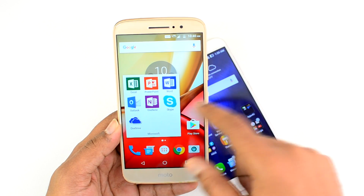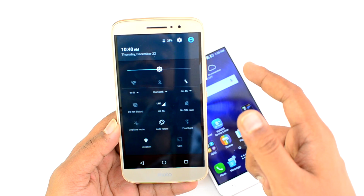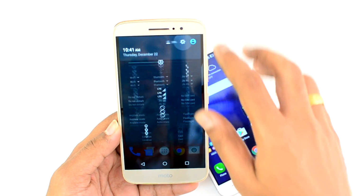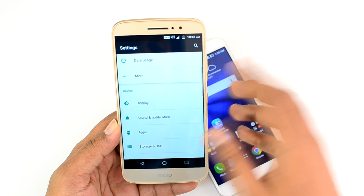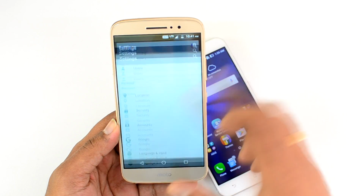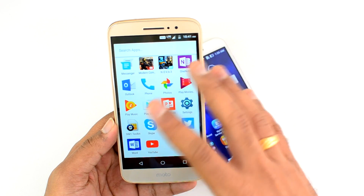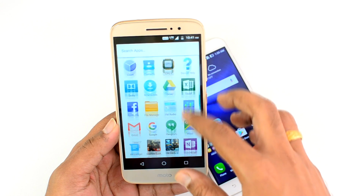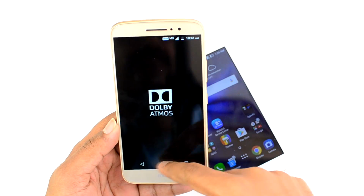We have some apps from Microsoft installed for the first time, and you can see the quick toggles and notification center are exactly like the stock Android implementation, and even the settings panel. There aren't any additional options like customization or theming. All those things are not available on this device. It's a plain UI and does look quite good, and does come with decent options, but there are no third-party apps installed, just the FM radio and file manager included, and there is also support for Dolby Atmos, so that's something really good.